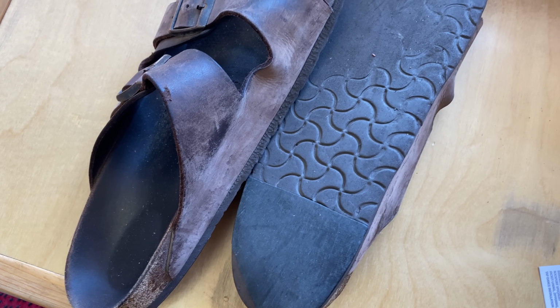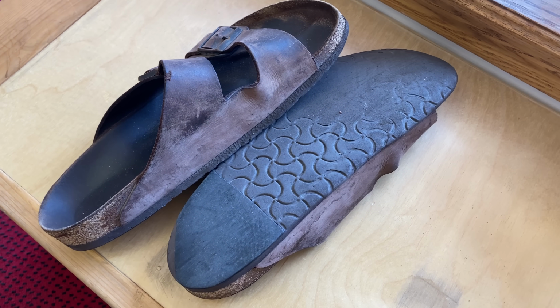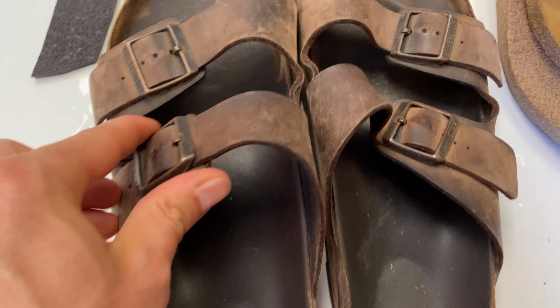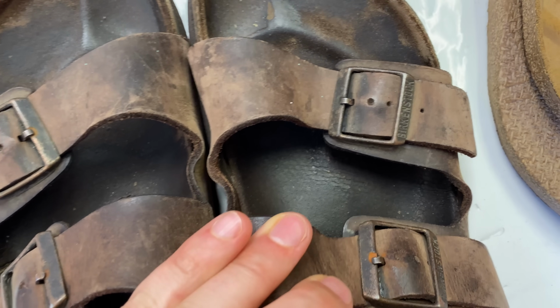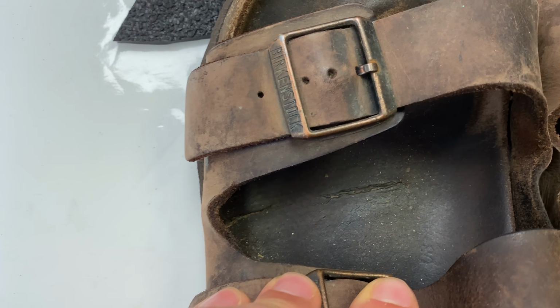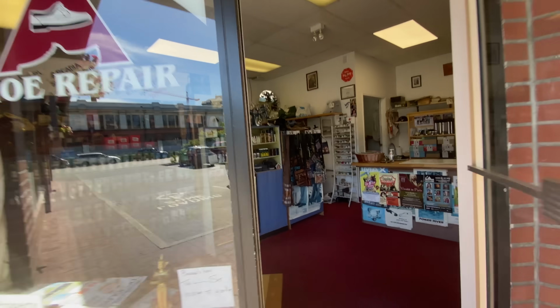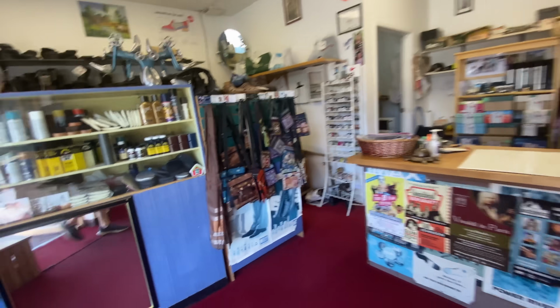Today, I am going to be sharing my experience repairing my 10-year-old Birkenstocks. So when I decided that it was time to see if I could get these shoes repaired, I had very low expectations. I had very obvious cracks in the footbed of the sandal itself, and so I was pretty sure that I was going to have to toss them out and buy a new pair. And so I took them to a local cobbler to see what he could do.